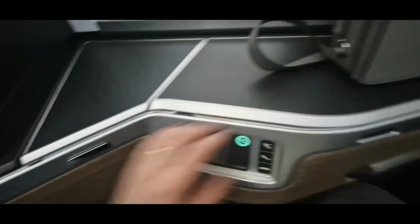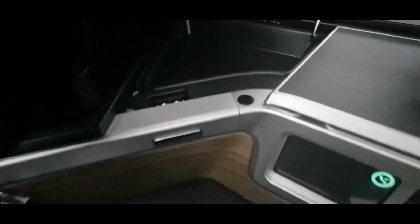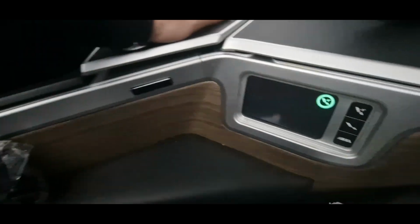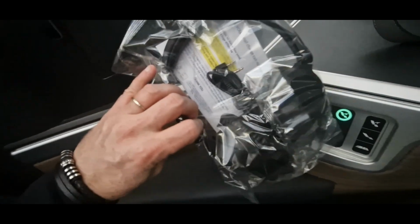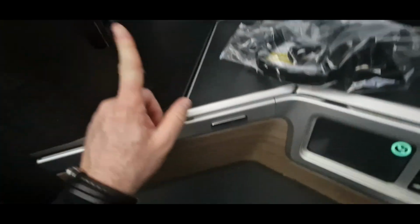To the left there is another shallower storage compartment. It isn't really that deep, but you could store some flatter items in there. British Airways also provides some headphones. They're not too bad, but I have used better on some other airlines.